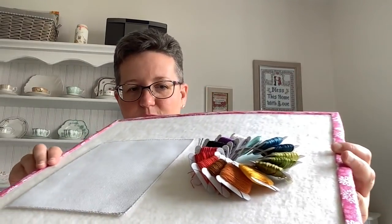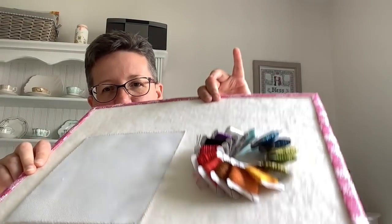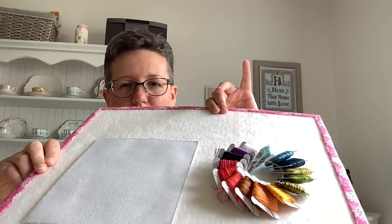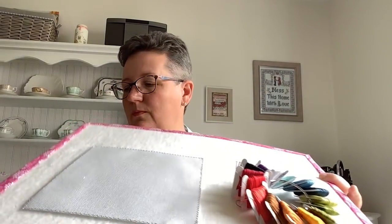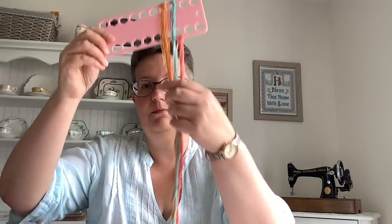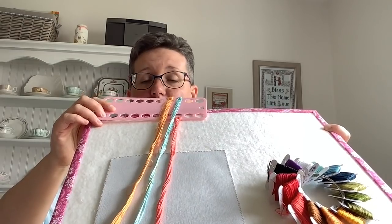It was all pretty a minute ago, but anyway, those are the very beautiful threads that are required for the first couple of patterns. And I also had some that were left over from Shine On. So these 3 colours are left over from the Shine On, and they are the exact same colours required. So I'm going to be able to use those.